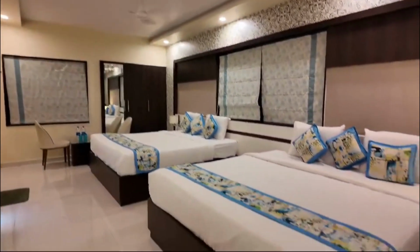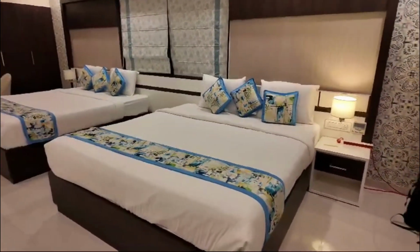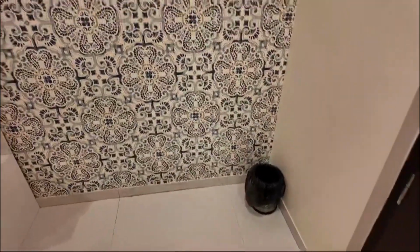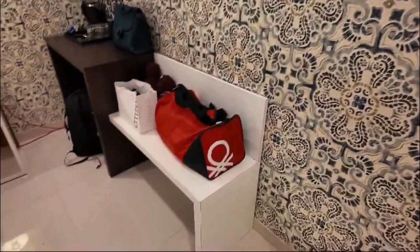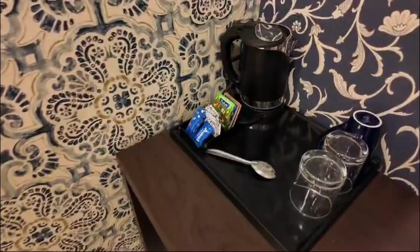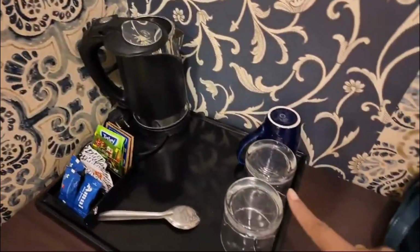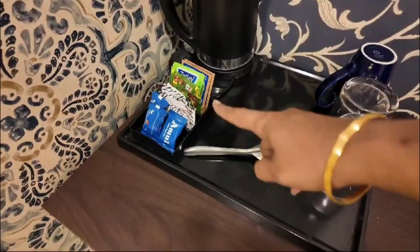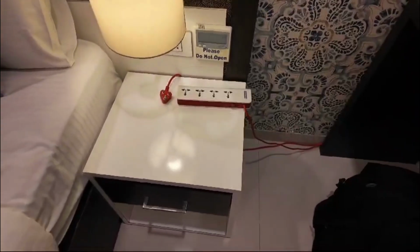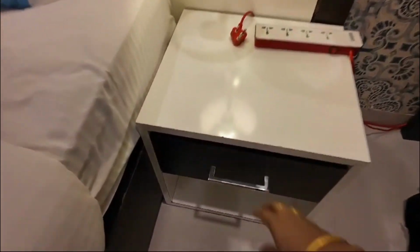This is the door through which we entered. Once you enter, this is the view which you see. So let's start from here. Here is a dustbin and a nice patterned wallpaper is used, and here is the place where you can keep your luggage, and here is the beverages station. There is a kettle, 2 glasses, a cup and some tea, coffee, milk powder as such. Here is an extension cord provided, and this side is the side table.